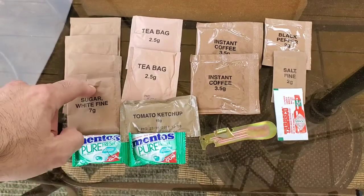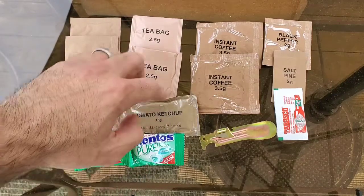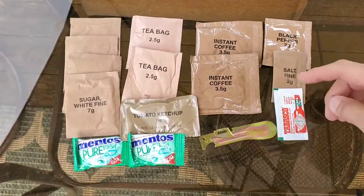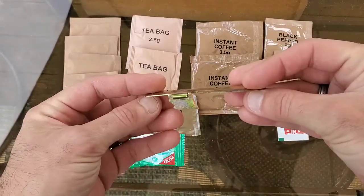Striker on the side. An accessory pack contains 4 sugars, 2 tea bags, 2 Mentos gum, 1 tomato ketchup, a couple of coffees, salt, pepper, Tabasco, and the Field Ration eating device, also known as a Fred.